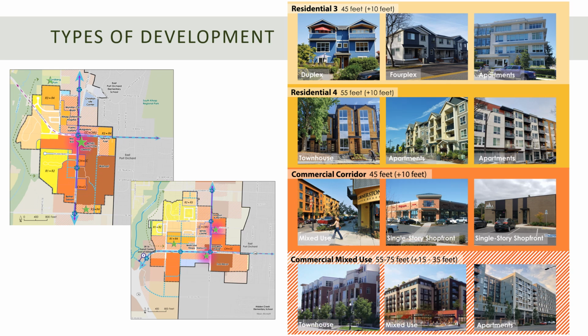An important thing here also is for both of the action alternatives, meaning alternatives 2 and 3, for the residential 3 zone, we're proposing a 10-foot height increase for that zone. So that would allow up to 45 feet. So you can see there, the residential 3 allows for duplexes, fourplexes, and apartments. And 45 feet means you allow for up to 4 stories.